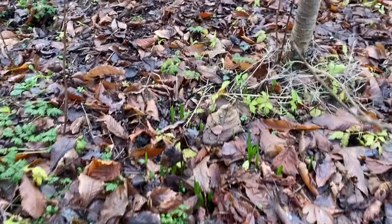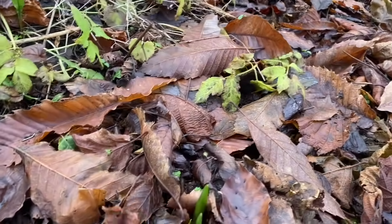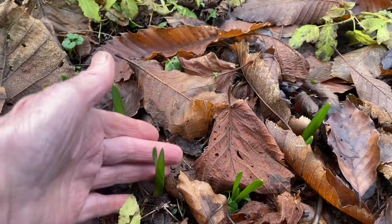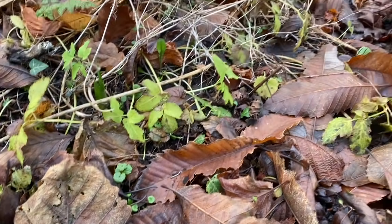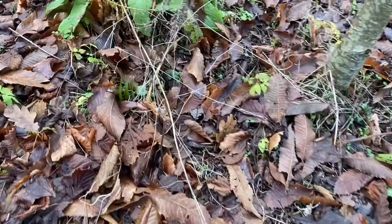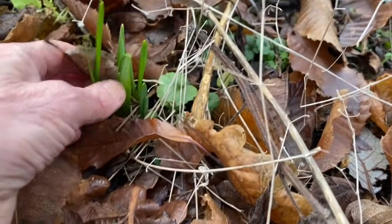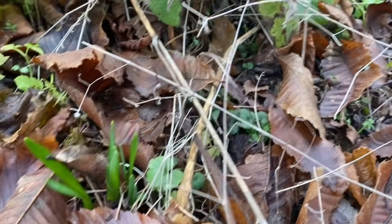There's some more leaves down here, and some of these I think are snowdrops, but they've got a long way to go yet. But there's no sign of any flowers or anything like that, which you can't really blame them. Another little clump here. Now, I'm pretty sure these are snowdrops, in fact. So just lovely to see.